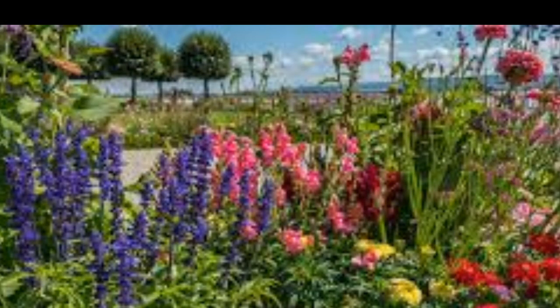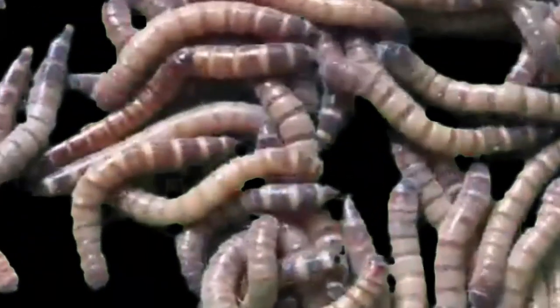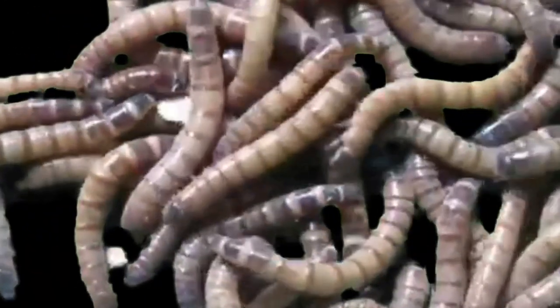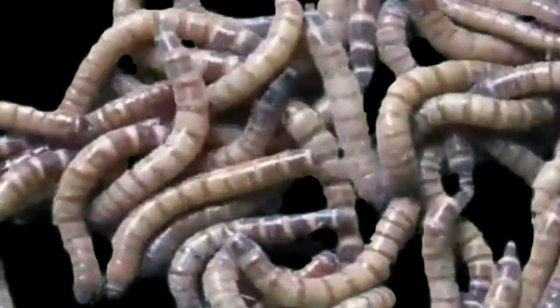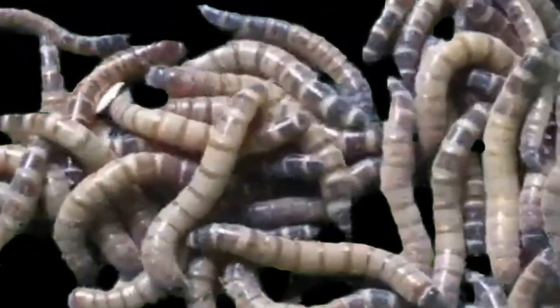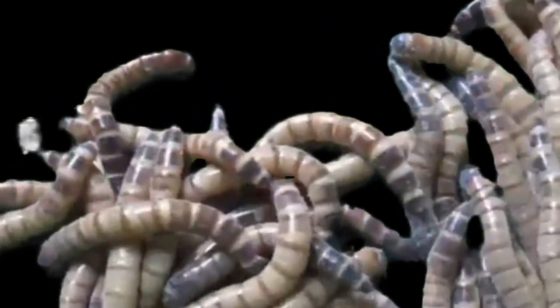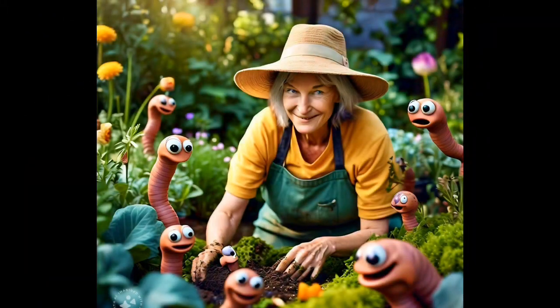Plants that benefit from worms' activity are generally healthier and more resistant to pests and diseases. Studies have shown that plants growing in worm-rich soil are often more vigorous and produce higher yields compared to those in worm-depleted soil. You can encourage worm activity in your garden by adding organic matter like compost and mulching. This provides a continuous food source for worms and helps maintain healthy soil structure.